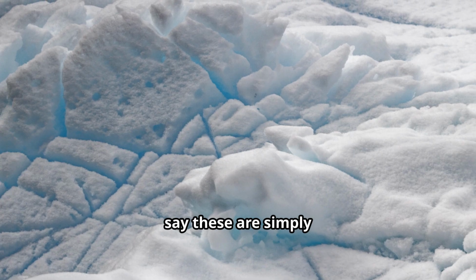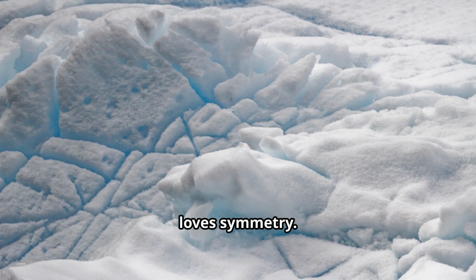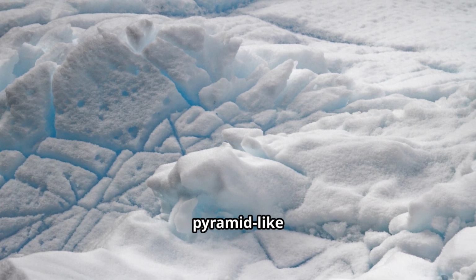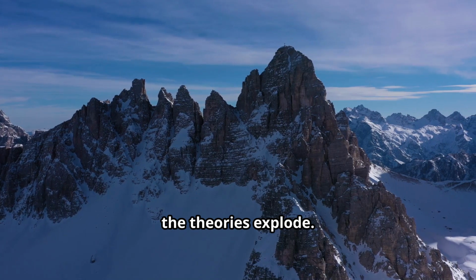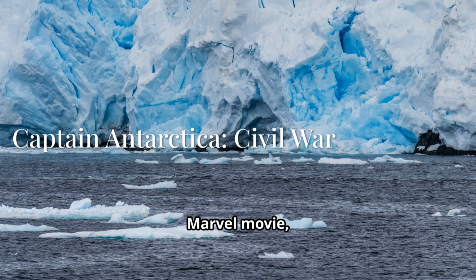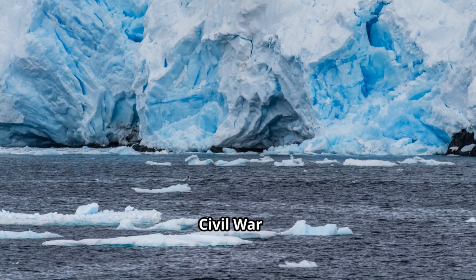Some researchers say these are simply nunataks, mountain peaks that poke through the ice sheets. Nature, after all, loves symmetry, but others argue the odds of multiple, perfectly symmetrical, pyramid-like mountains in one location are slim. And here's where the theories explode. If this were a Marvel movie, we'd call it Captain Antarctica Civil War.